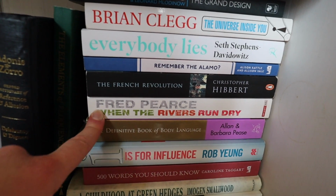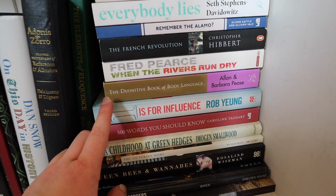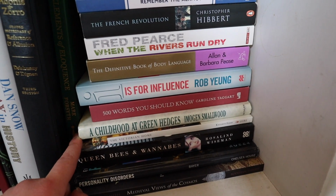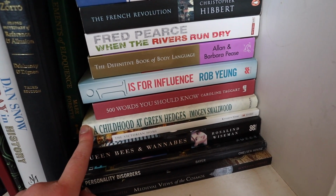When the Rivers Run Dry by Fred Pierce. Again, I would highly recommend this. The Definitive Book of Body Language, Eyes for Influence by Rob Young. This is a really interesting psychology book again. 500 Words You Should Know. I have this book, A Childhood at Green Hedges by Imogen Smallwood. Smallwood is Enid Blyton's daughter and it's basically her memoirs.